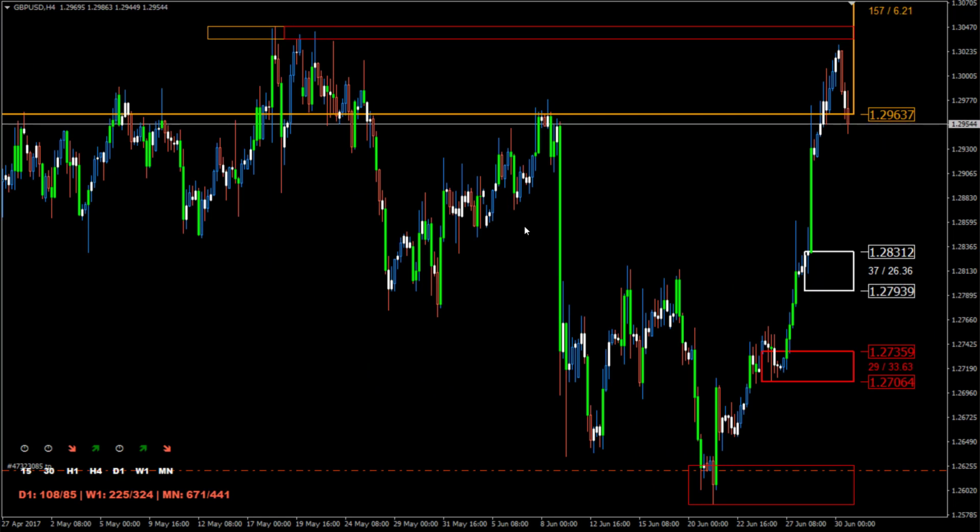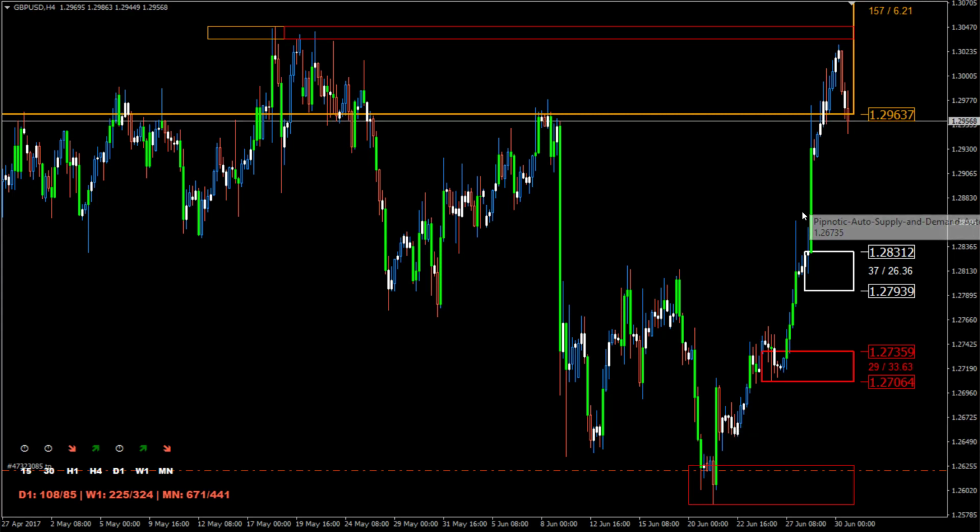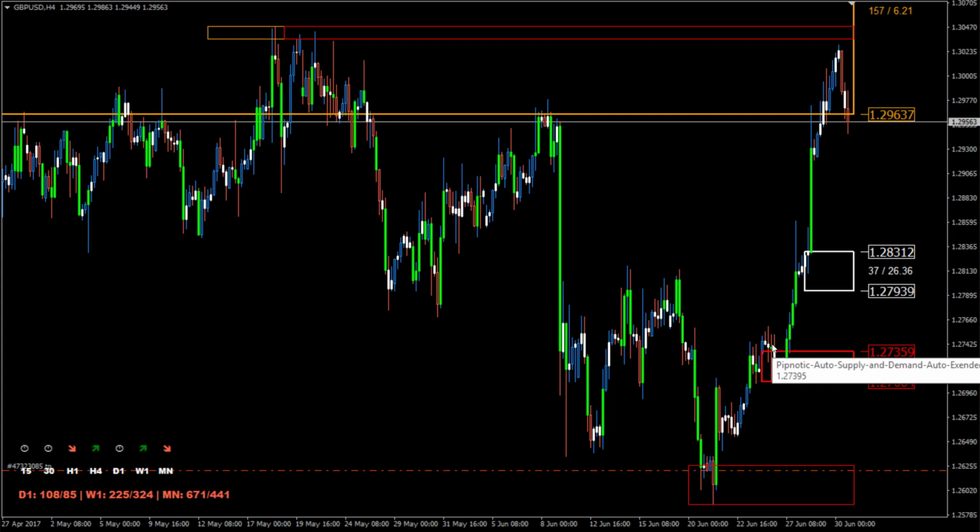So this whole area has been rebalanced, and now we have this leg here and this leg here that are out of balance, and alternatively down here at the bottom we have this daily demand, which is sitting there waiting to be filled. It's almost rebalanced. I mean, this might be sufficient, but we definitely need to refill this and this, I think, before price goes too much further.